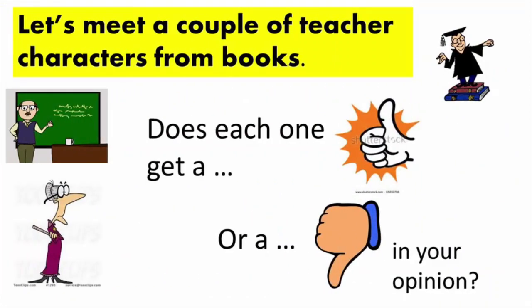And now I'm just going to introduce you to a couple of very famous teachers from Roald Dahl's book, Matilda. I'd like you to think about whether or not these teachers get a thumbs up from you or a thumbs down.